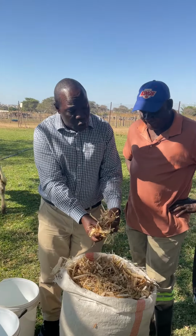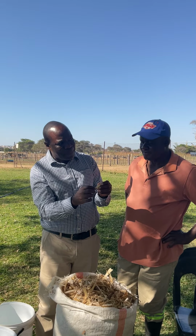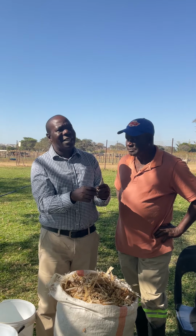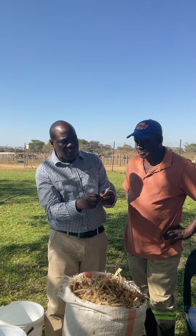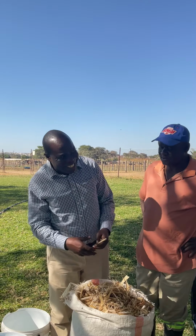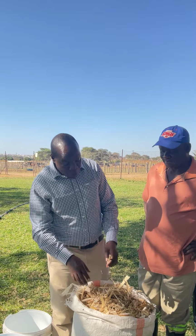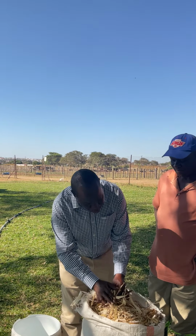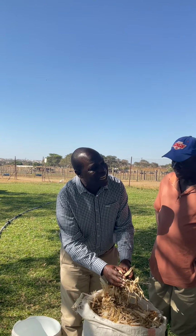A cow will take this, it will break down and access the energy that is locked inside here, the protein that is locked up inside here, the minerals that are locked up inside here, and then break down the fiber such that the fiber becomes useful as opposed to the kind of fiber that would pass through the system undigested. Okay? What we are going to do is assist the animal to get the nutritional values that are inside here.